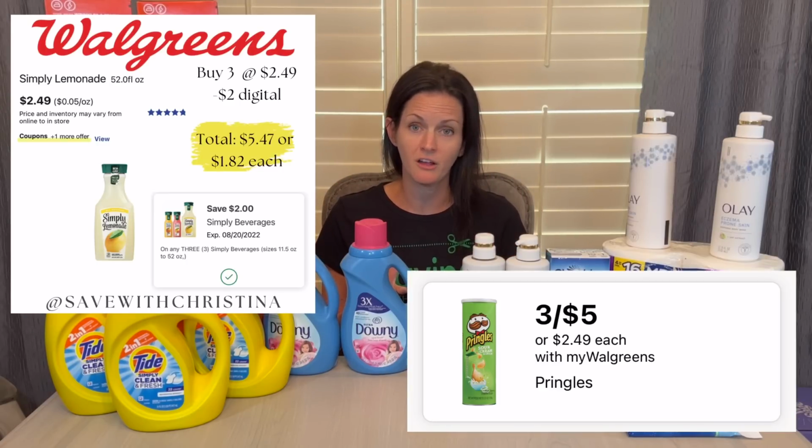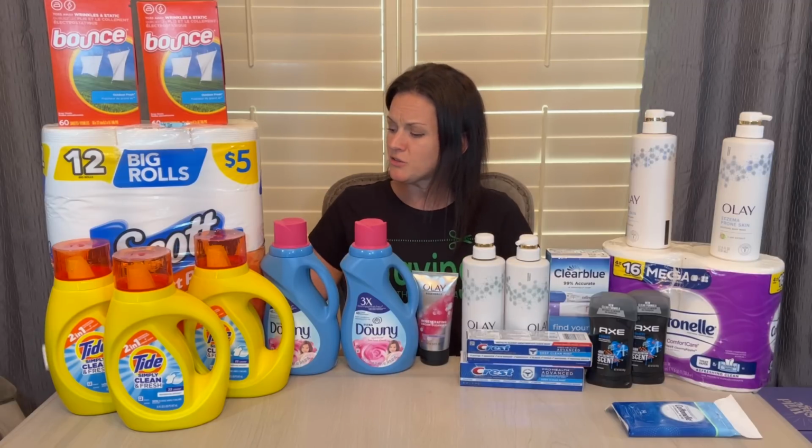A couple other things I want to mention. There was a great deal on the Simply Lemonade, the bigger canisters of those. I'll pop that deal up here on the screen. The Pringles are 3 for $5, which my guess is probably very comparable to grocery store price, as well as the Mott's apple juice was 2 for $6, which is even cheaper than the Walgreens brand apple juice this week. So those were really the only food deals that I saw.